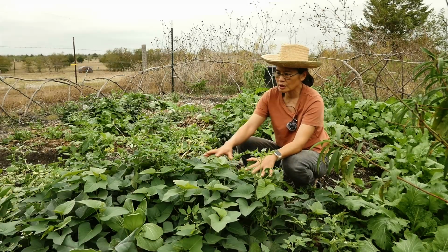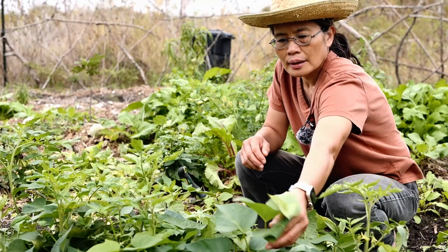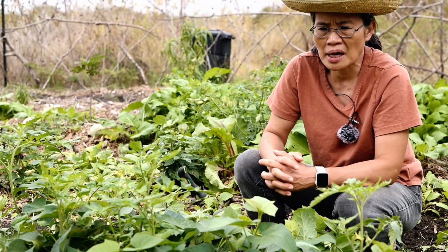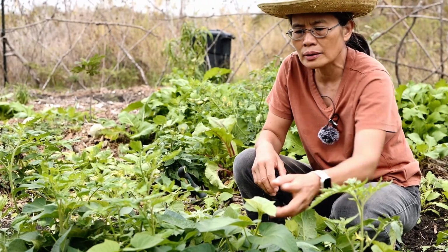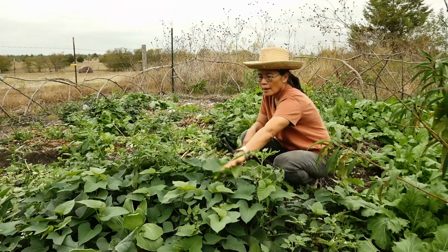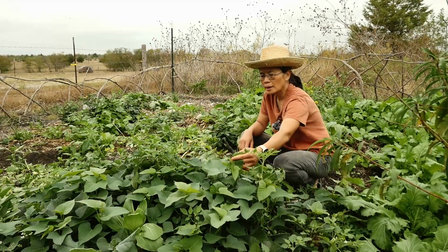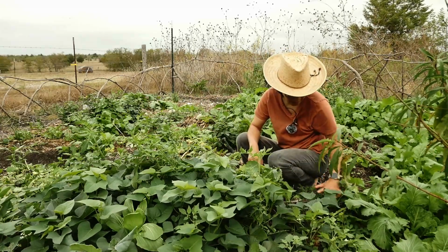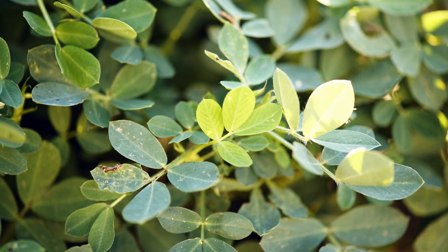This dense jungle over here has sweet potatoes. Usually they don't like cold weather. At night, if it hits 50 degrees Fahrenheit and below, you will start to see the damage on the leaves. But we haven't had a very cold night yet, so the leaves still look very good. And then we have peanuts from summer that are still growing.